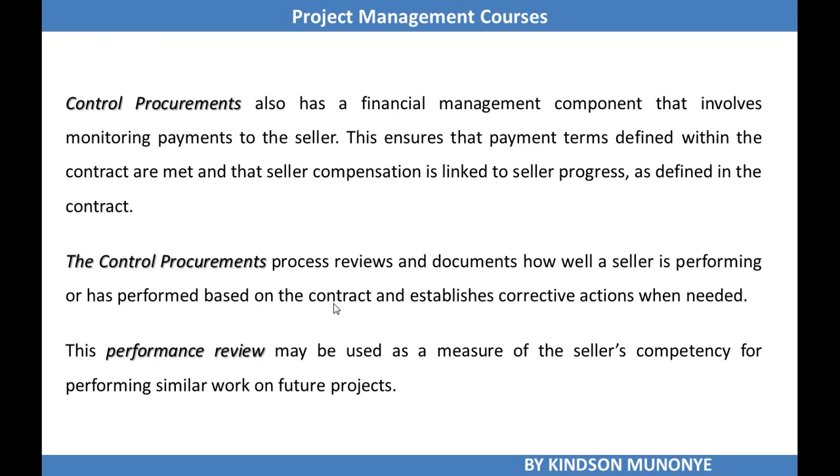So what we are saying here is during control procurement you review the contractor's performance, or the seller's performance. You monitor the seller's performance and compare it with what has been established in the contract. Is the seller still following what has been specified? Then you want to take actions as necessary.